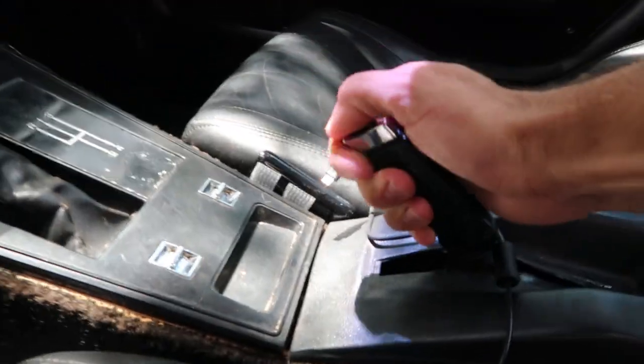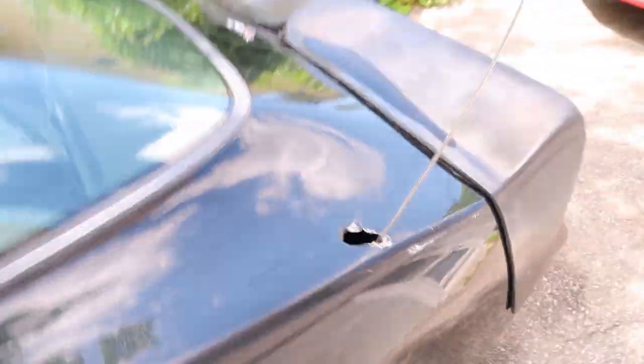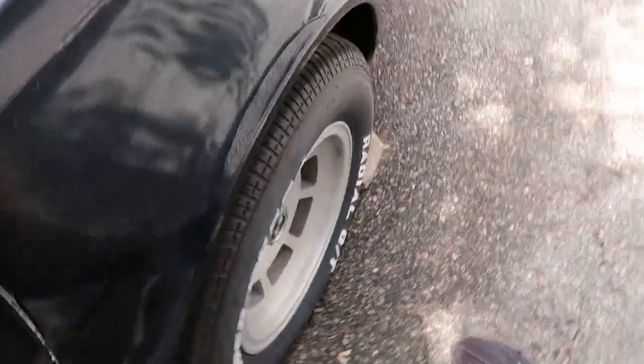So the parking brake in my car is absolutely broken. It doesn't work at all. I don't understand why. I think there's a cable inside there and you gotta fix it and then it'll work. But for now we got this chalk. It's not even a chalk, it's a rock. Or two rocks. Pushing the clutch and... Okay, we're good. We stopped rolling.